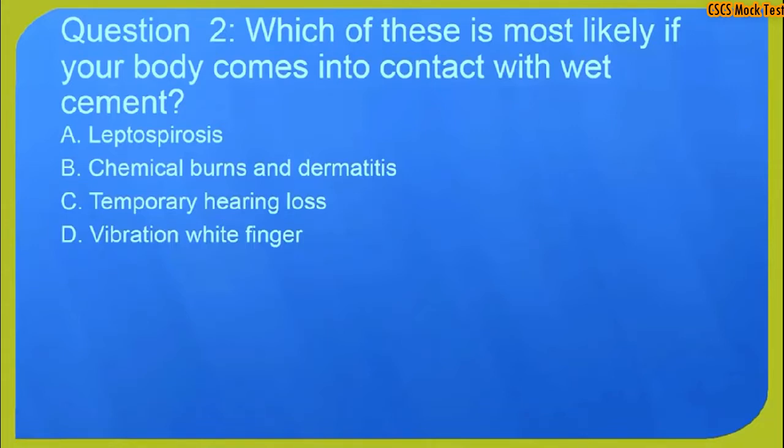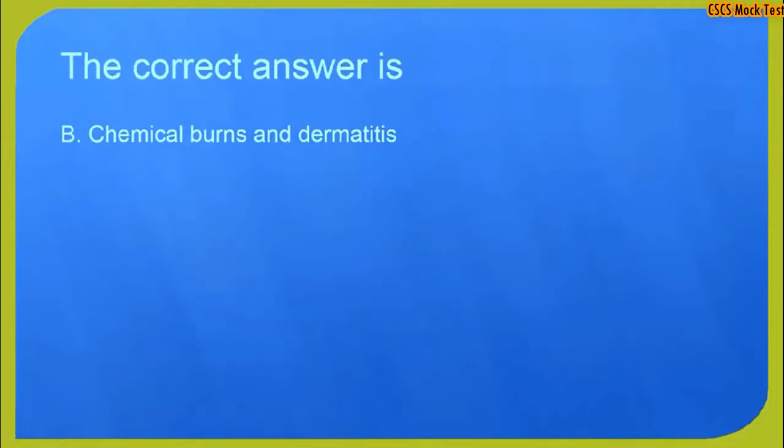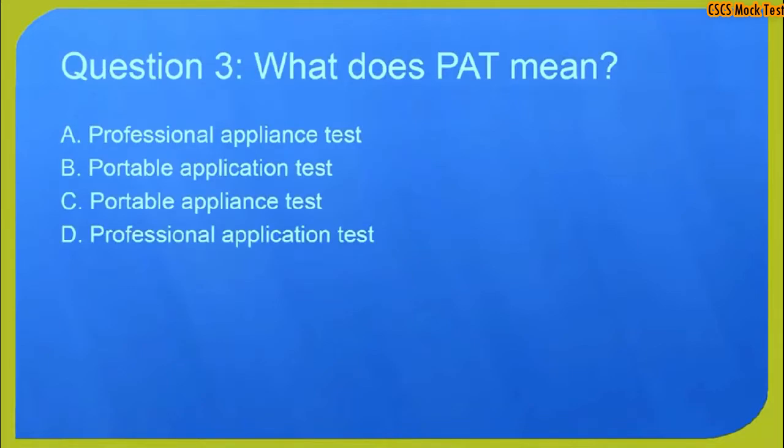C. Temporary hearing loss. D. Vibration white finger. The correct answer is B. Chemical burns and dermatitis.